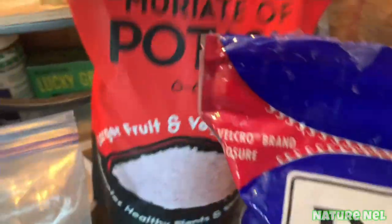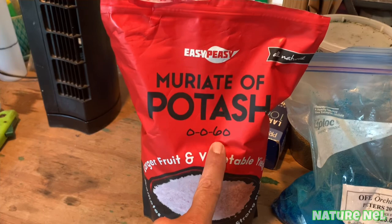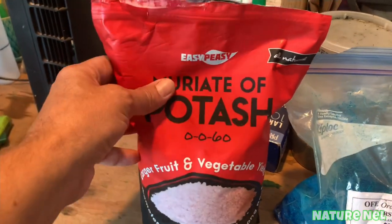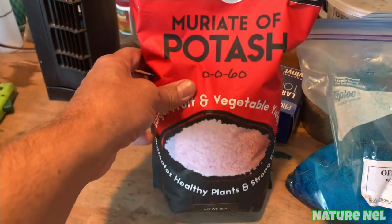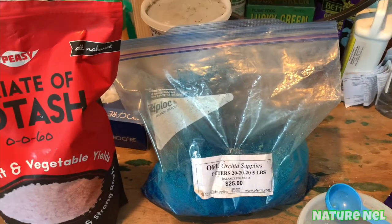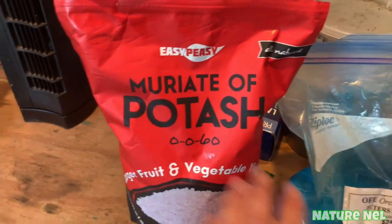And then this is potash, which I want my leaves and my keikis to get a lot of strength. So when you have keikis or babies that are rooting, I've heard this is really good. I ordered this on Amazon, and you use literally a quarter of a teaspoon. This is half a teaspoon. Here, I'll show you. That's half a teaspoon. Well, a quarter of that. It's very powerful.